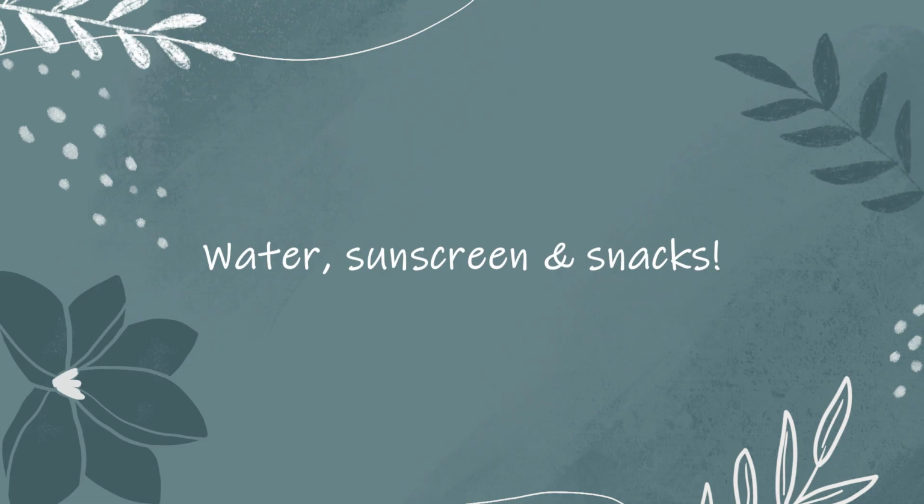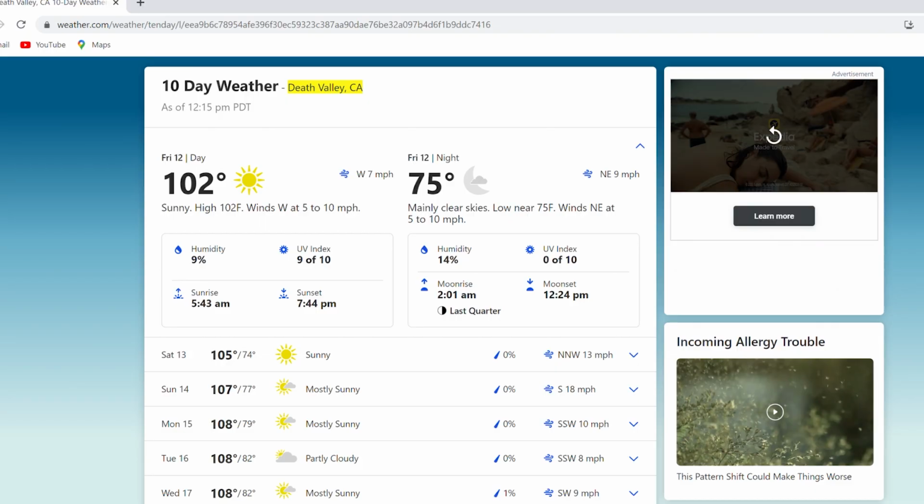You're gonna wanna bring plenty of water, sunscreen, and snacks. Don't forget to bring a cooler so you can keep everything nice and cold. The temperatures in the desert can fluctuate drastically, so check the forecast and pack accordingly. Also, if you're planning on exploring at sunrise or sunset, make sure you bring a flashlight or a headlamp.